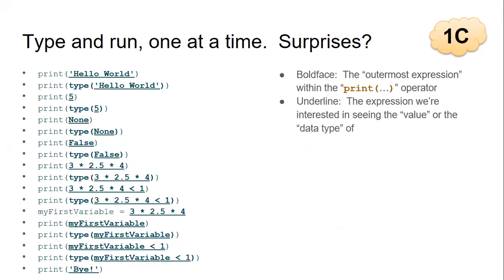Kind of again with the jargon thing, class is the Python output version of type. Class and type. Caps matter sometimes. That's a great question. Thank you, Monique. For typing commands.